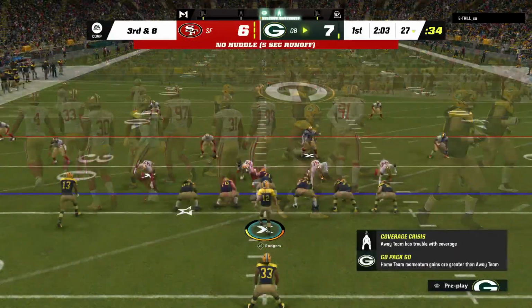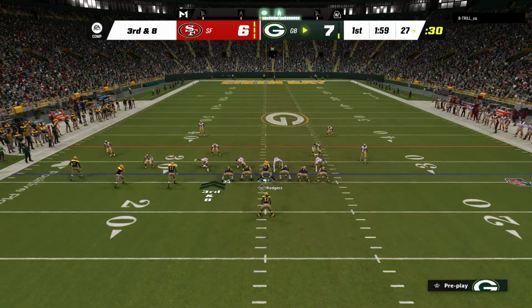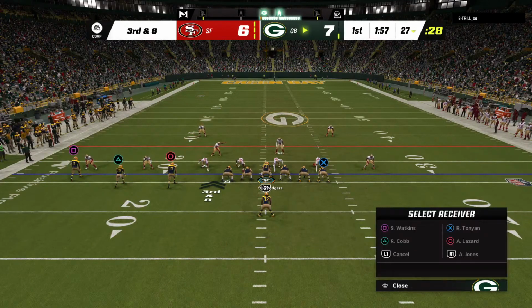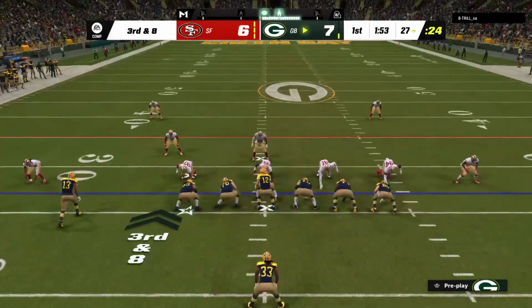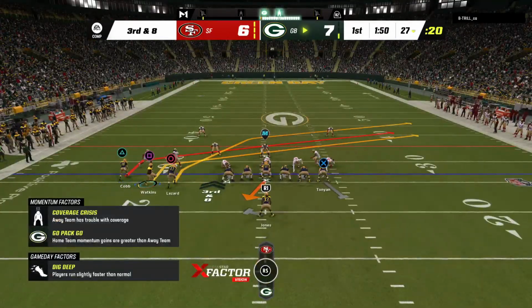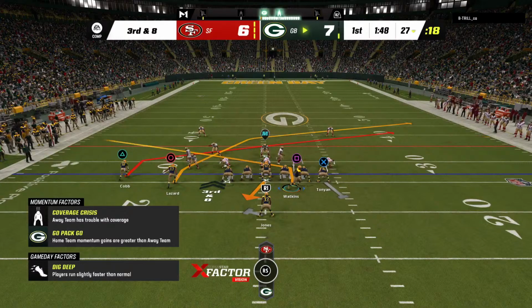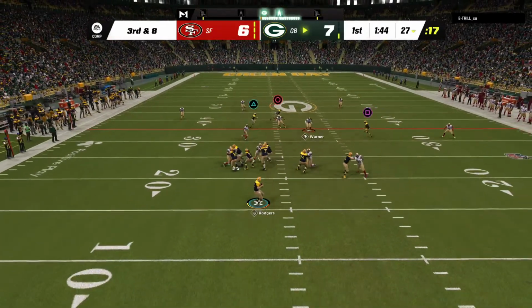Well, that's a good start to this drive on the defensive side of the ball. Force the incompletion on 1st down, then you're able to shut down the running play on 2nd. Yeah, I wouldn't be surprised now. A little bit of pressure going at the quarterback in an expected passing situation. Throwing is Rodgers on third down.